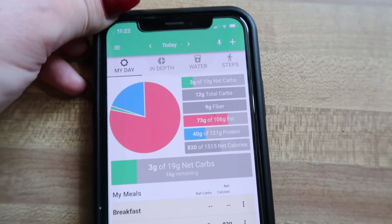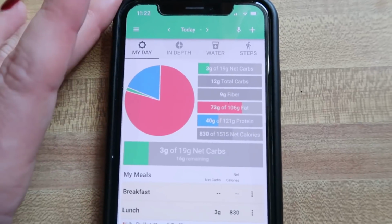Okay, so I want to show you guys what my macros are looking like so far for the day.